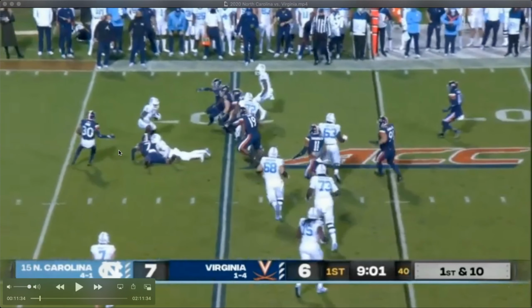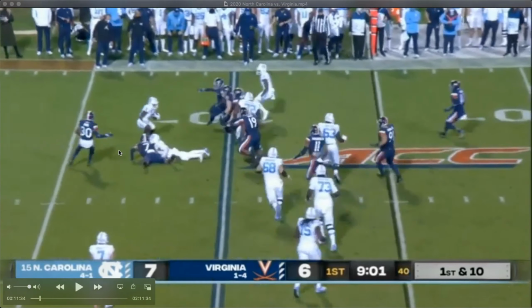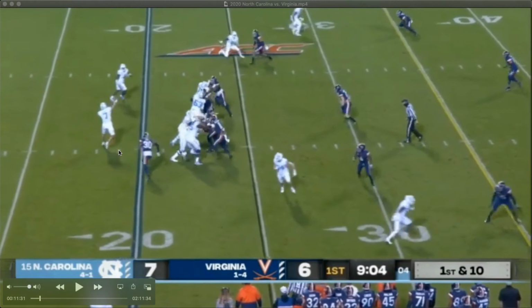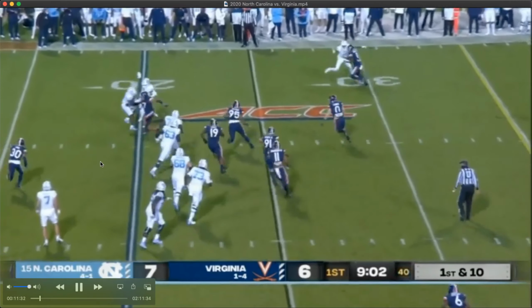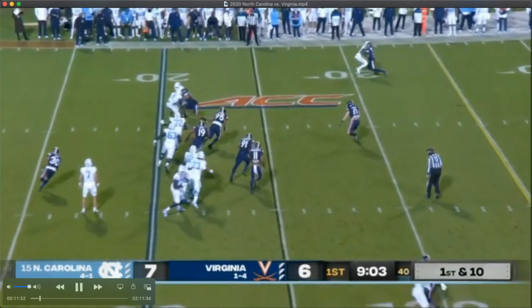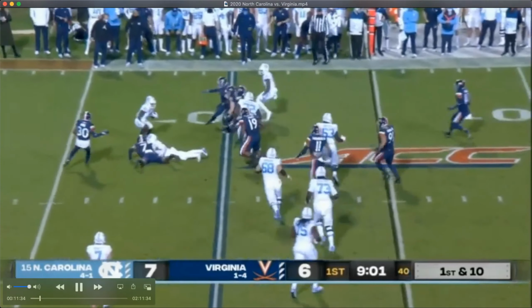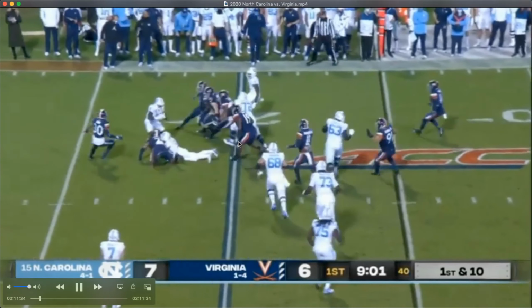Again, how many helmets are in this? And even though it looks like the tackle is going to be made there, nobody stops. Everybody's full speed still. When it looks like he's going to go down, nobody stops and nobody starts jogging. Everybody is getting to the ball.